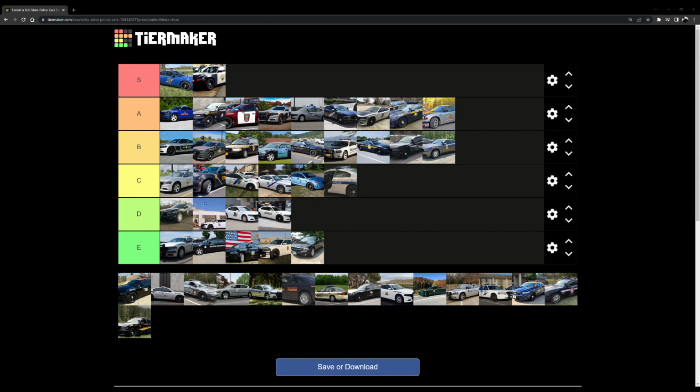So then we go to Oklahoma. Oklahoma, another black primary, extremely boring compared to a lot of these, because again, like many states, it's an outline of the state. It just says Oklahoma Highway Patrol in very plain text. There's very little going on. There's not much color because it's just black and white, and it's mostly just black.